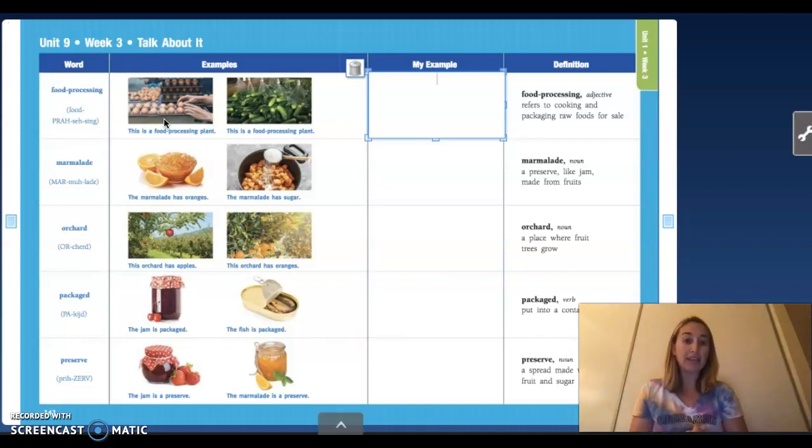We use eggs for baking. We use eggs for cooking. So that's what I see here. It looks like they're brown eggs, and there's lots of cartons. And then I see somebody's hands right here, and it looks like they're maybe placing the eggs inside the carton.